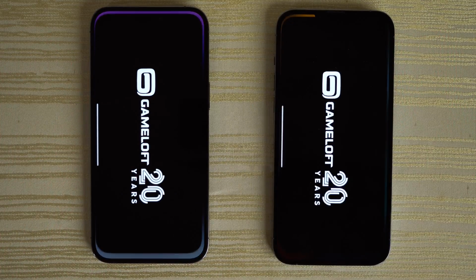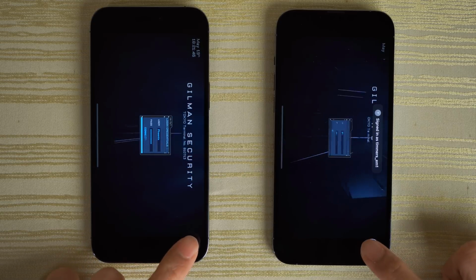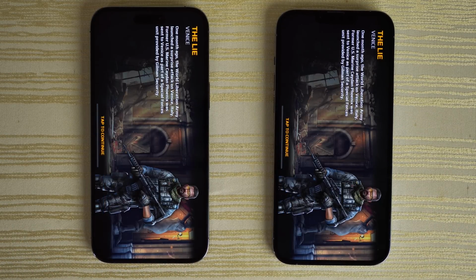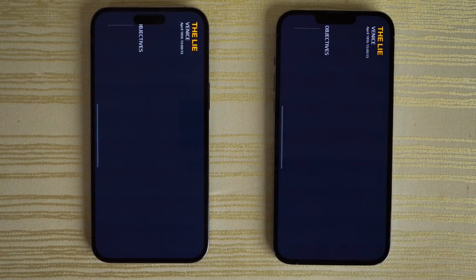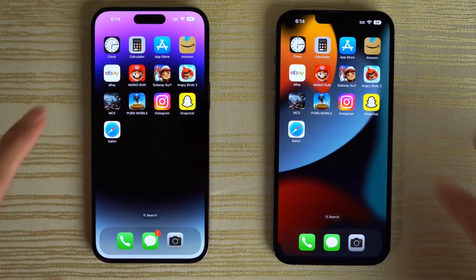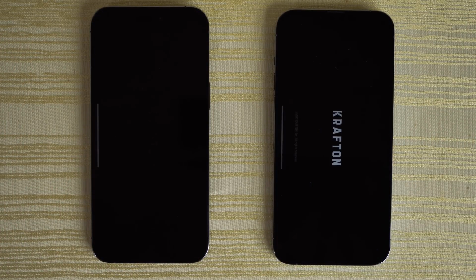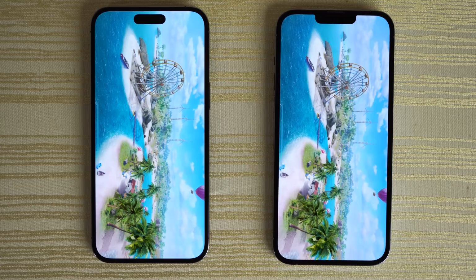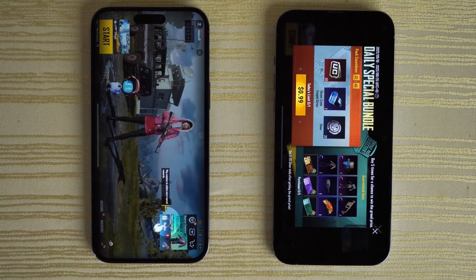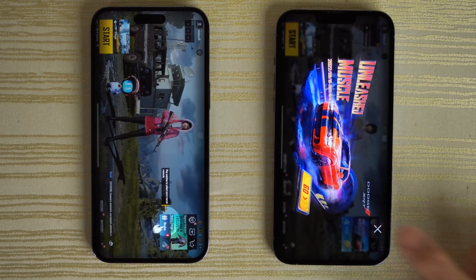MC5. Oh. Which one's gonna extract files faster here? Oh! I don't know, man. You guys are the judges. We do have PUBG. Both are loading the game right now. Loading. Oh! Just a little bit faster on the 14 Pro Max, but really not a big difference at all, really.